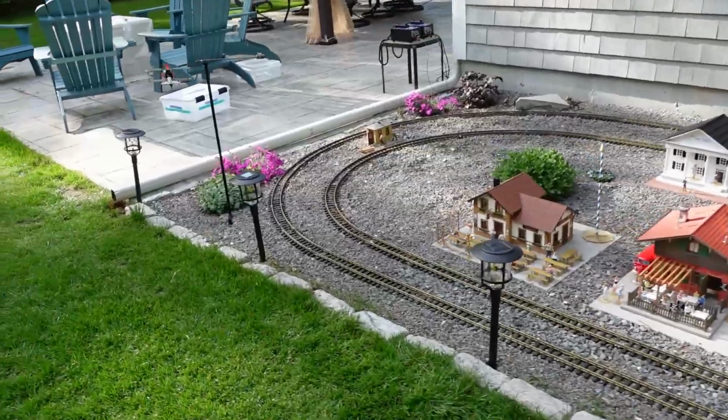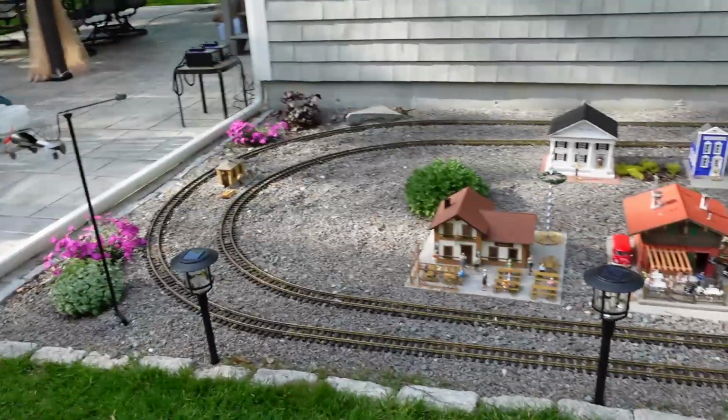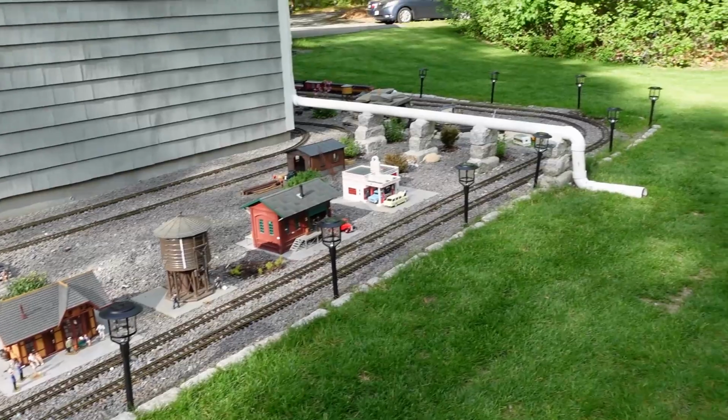But yeah, there you have it. There's our update. This is our May update, and we are up and running at the Northeast Train Yard.